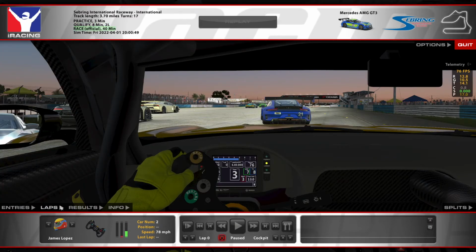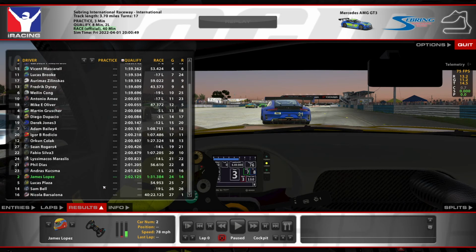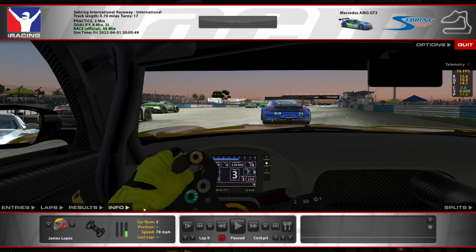So we are starting 24th here, and this is a 40-minute race. We'll try to just skip to the good parts, but the starts of these are always interesting. So here we go. It's a rolling start.